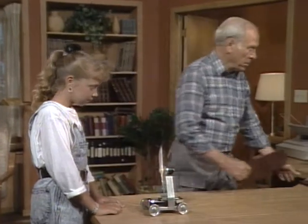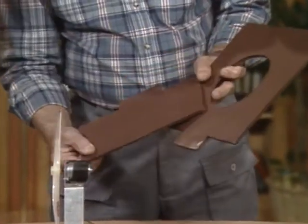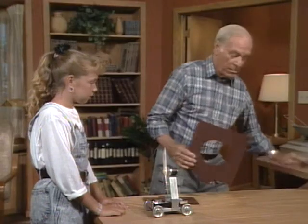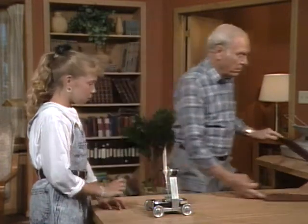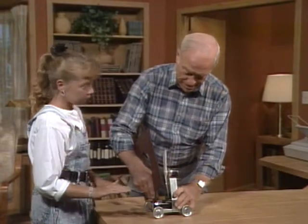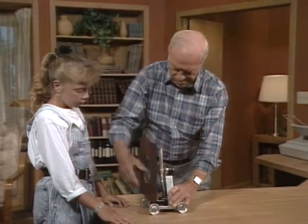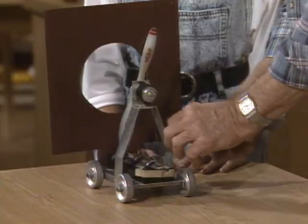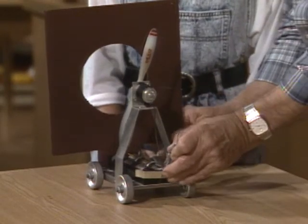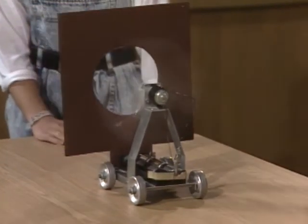Now, a tricky one. About the same size as this, maybe, and the same size as that, but with a hole in it. Predict. Well, I think that it will go about as fast as the one that was only half the size of the full-sized cardboard, and I think it will still go slowly. Slowly, yeah. All right, let's see if you're correct. Sure enough.